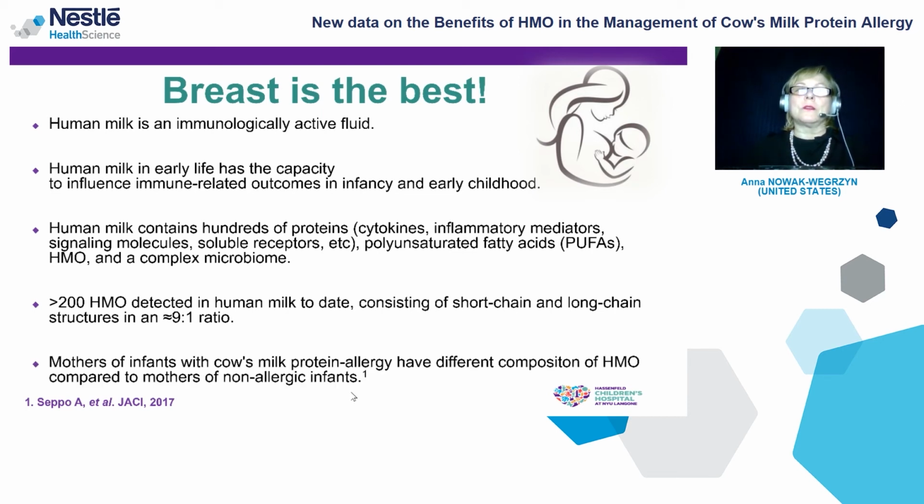In the context of cow's milk protein allergy, it has been shown that the profile of human milk oligosaccharides in breast milk may influence development, or may be a risk factor for development of cow's milk protein allergy, because in a large cohort of Finnish infants, mothers of infants with cow's milk protein allergy were found to have different composition of human milk oligosaccharides compared to mothers of non-allergic infants.